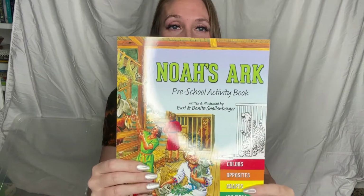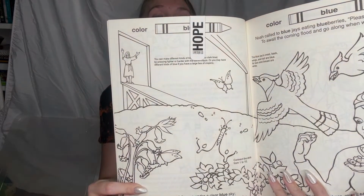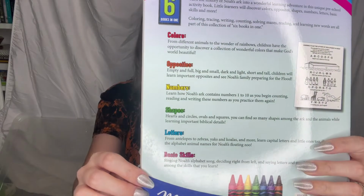And so next week she'll be starting some coloring books. So this is Noah's Ark, and it's a preschool activity book, but it's coloring mainly. And so she will be starting with colors where it talks about the colors, the color blue, and they each have pictures in them. And it's just little pictures and a little storyline. Super fun. And this is also Master Books, and it comes with all of this. So it's just review, because she's already really learned that in the stepping stones.